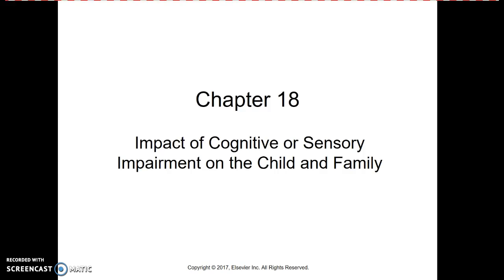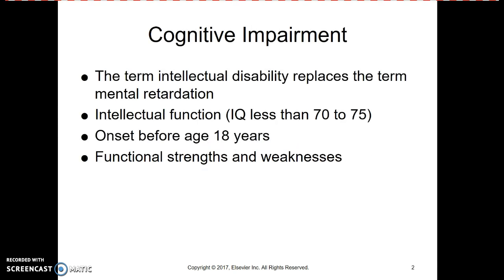This is Chapter 18, Impact of Cognitive or Sensory Impairment on the Child and Family. So what is cognitive impairment? Well, we used to use the term mentally retarded. That is really not a term that's used anymore. Now we're using intellectual disability or cognitive impairment.